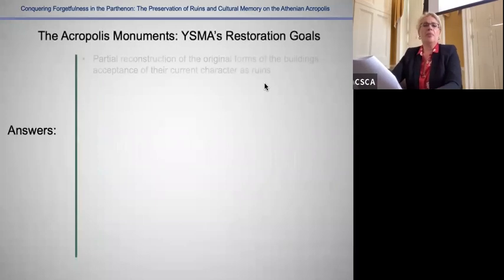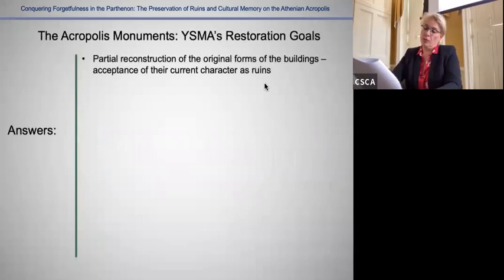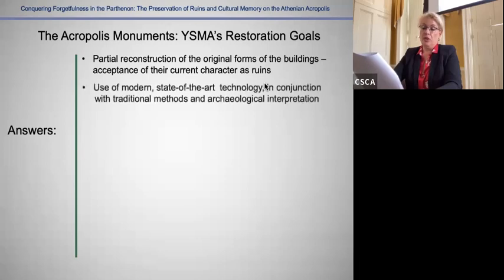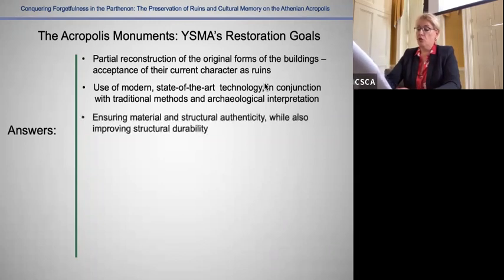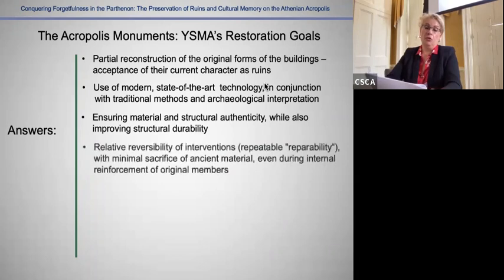First, the partial reconstruction of the original forms of the Acropolis buildings, with acceptance of their current character as ruins. Second, the use of modern state-of-the-art technology, just as Balanos similarly drew on the technology of his time. However, the focus is now on the detailed documentation and interpretation of the ancient structure in accordance with archaeological methodology, and the determination of the static performance of the buildings as precursors of any restorational intervention. The goal, therefore, is third, to ensure material and structural authenticity, while at the same time improving structural durability.